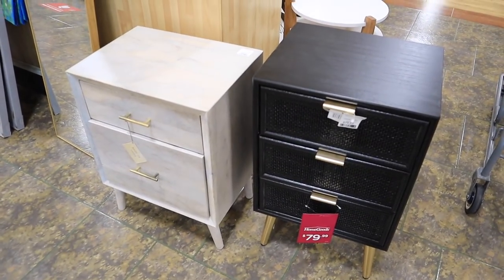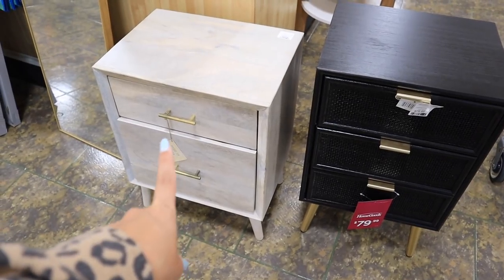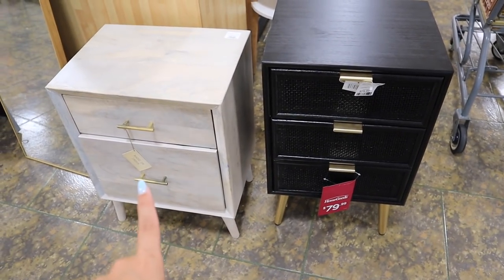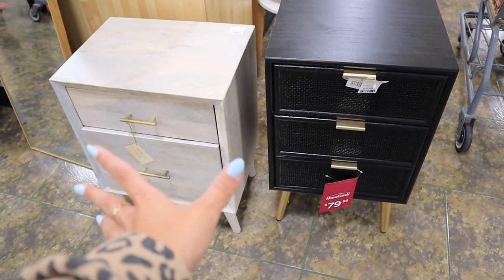So this is what the two different ones look like. There is a double set of these. I don't think there's another one of these, so I would have to look at different Home Goods until I found the match. Oh my god, I kind of think I like these ones better, but there is a match of these. I don't know what to do. These are cheaper, but that doesn't really matter. Oh, what do I do?